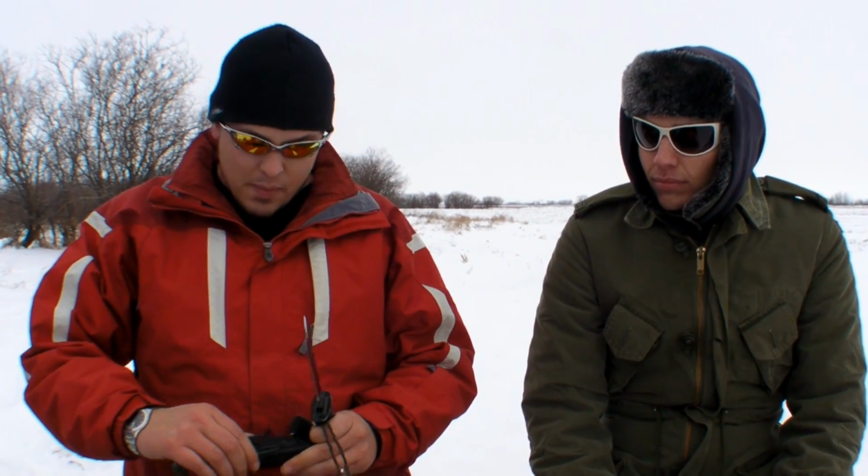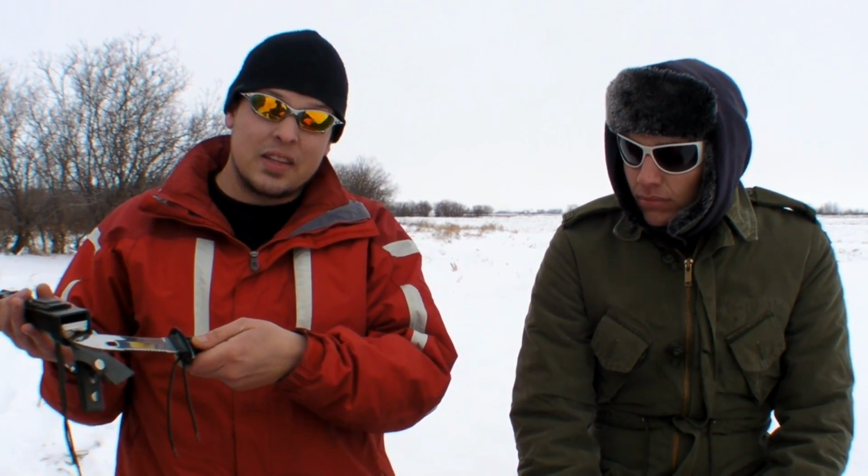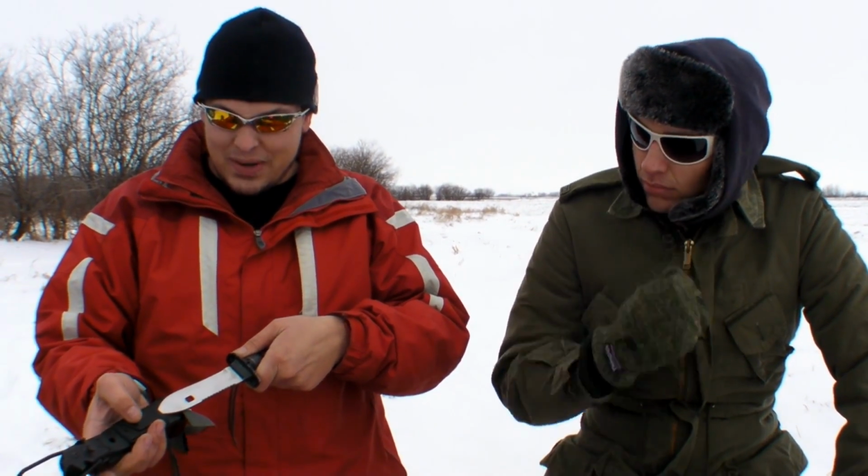You want to have a good hunting knife with you. This one, more of a multi-tool. It's got a slingshot on it. There's actually a fishing rod tucked into the back here. And there's a safety whistle on the top in case those Saskatchewan family reunions get a little out of control.